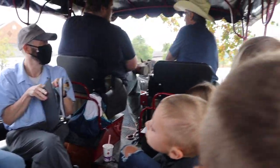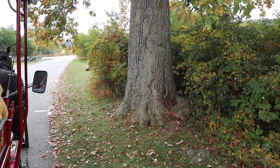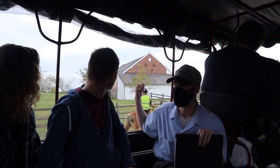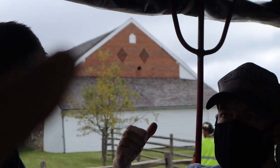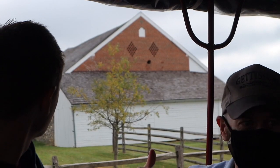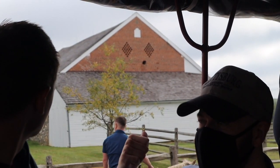It is. So yeah, that tree has bullets and shrapnel and all sorts of things still embedded inside it. You've got a giant hole in the brick wall. You look between the diamonds there, you can see where that was pierced by a Confederate artillery shell July 2nd of 1863. That's authentic battle damage.